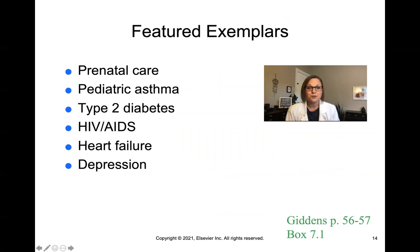Here are the exemplars that your book talks about, things like prenatal care and different things that we ask moms to look for at home. Asthma patients and teaching them to use their inhalers and follow their asthma treatment plan. Type 2 diabetics, making sure that they're checking their blood sugars. HIV and AIDS patients who are connected to places like the Core Center downtown, where they can make sure that they have holistic care and that someone's watching them constantly to have the best optimal wellness that they can. Heart failure, we have to teach patients to do things like daily weights at home to monitor their fluid overload. And then depression, we teach patients to monitor how bad their depression is that day and when to seek help and what their help is. We also teach them how to focus on activities of daily living and on things that are going to continue to help boost their mental health.